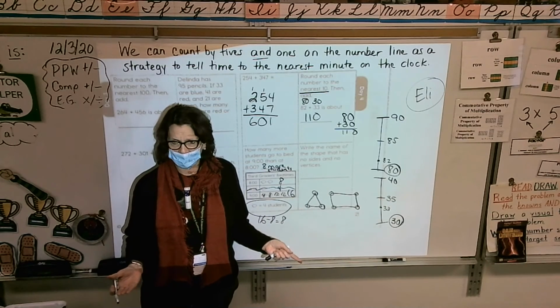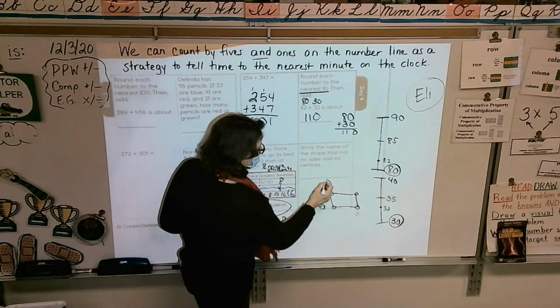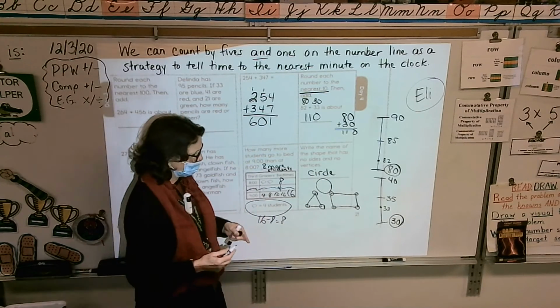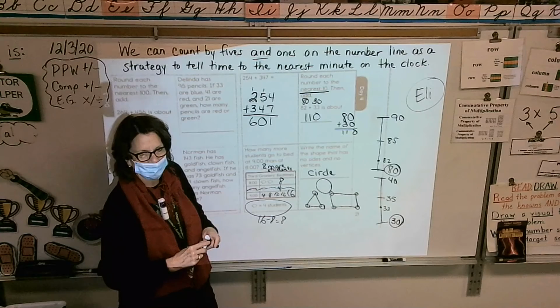What shape would that be, everybody? A circle. Very good. It would be a circle. And that's a tough word to spell, but your teacher will accept it if you're close. So a circle has no sides and no vertices.